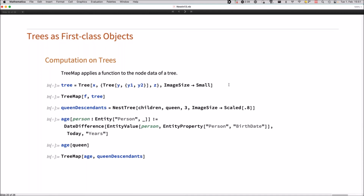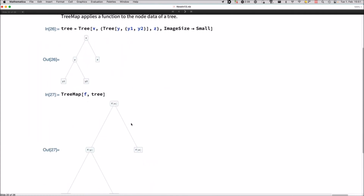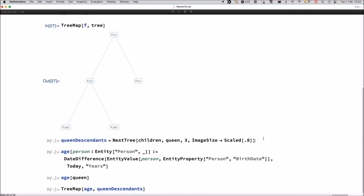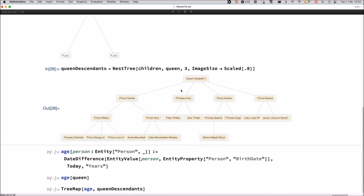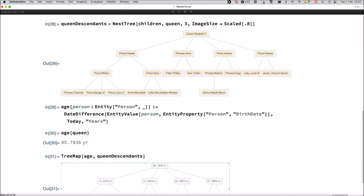If we have the tree here, for example, and I run the tree map function on it, you see that it does what you expect: it runs the function on each node of the tree. We can, for example, do this on our queen example. Here we have the queen descendants again. Let's say we want to replace this with a tree which contains the age of each of these persons. We define an age function which runs on the entity or person. We use the Wolfram Knowledge Repository to retrieve the birth date of the person and compute the date difference to today in years. Then we can compute, for example, the age of the queen. And we can then map the age function to all the queen descendants and get a nice representation of the years.